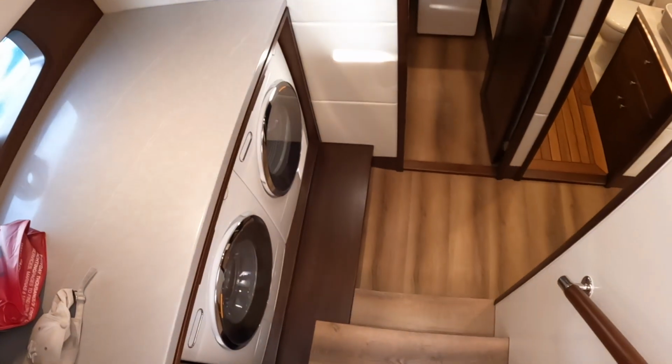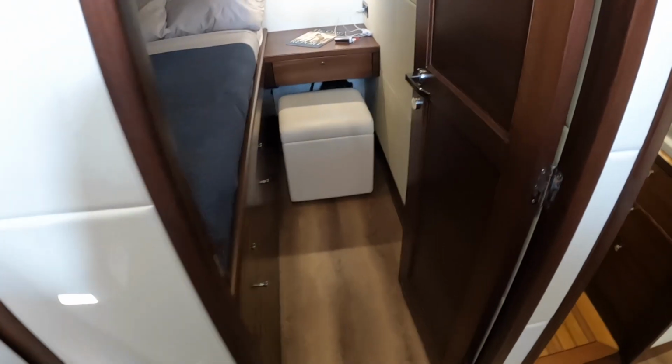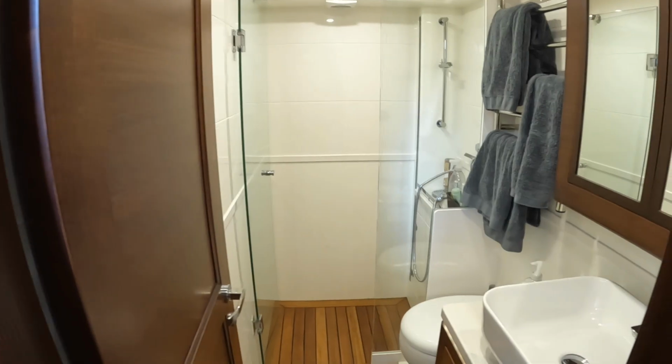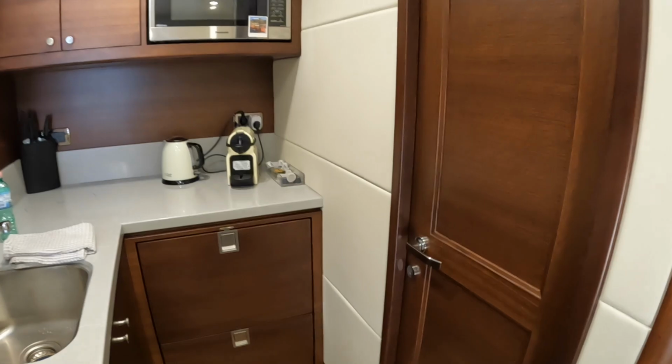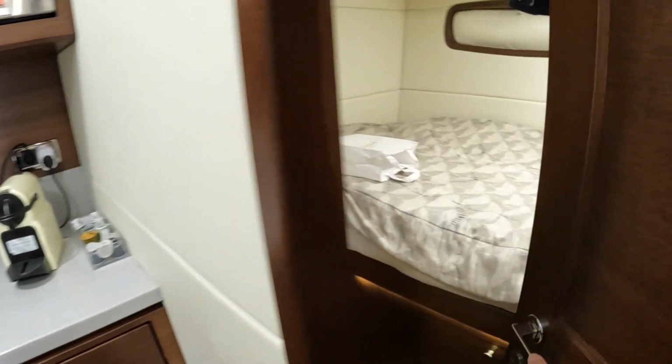this is the crew area, so laundry facilities are down here. This one's configured with two crew cabins, so you've got a double here, like a captain's cabin. Heads is in the centre, and if we come right across here, we'll find another cabin. We'll just make sure nobody's in there. There we go.